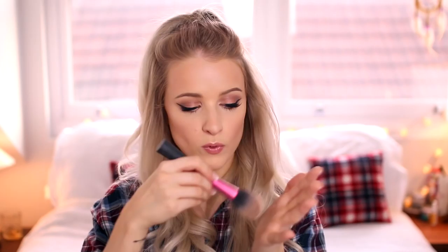But in brushes, I have four favourites I'm going to mention. First up is the Zoeva Luxe Sheer Cheek, and this does come in a set. Again, I know it needs a clean, don't have a go at me guys. I've literally just used this. It's the only thing I use for my blush now. It's just got a really great angle on it. It's really soft. You can just work in the cheek shade super easily.